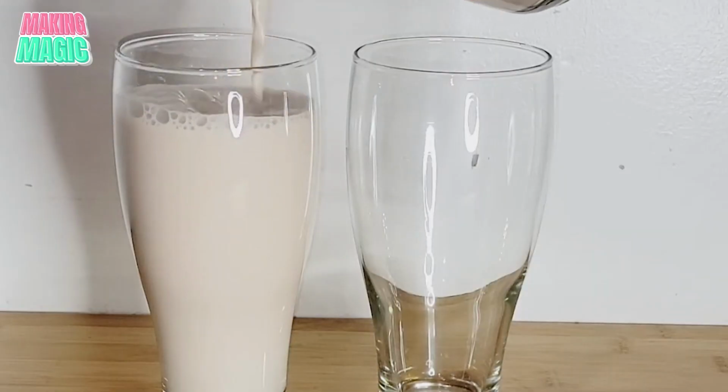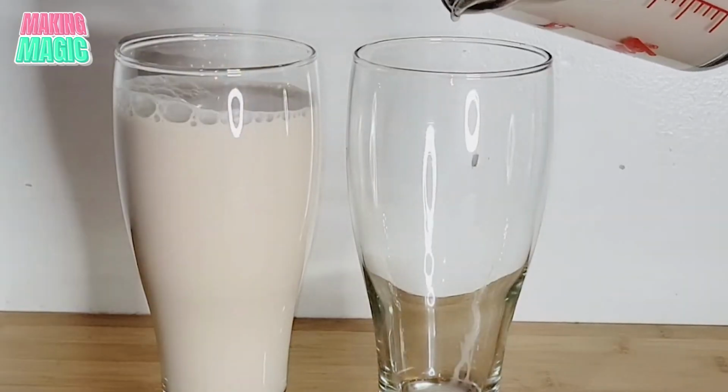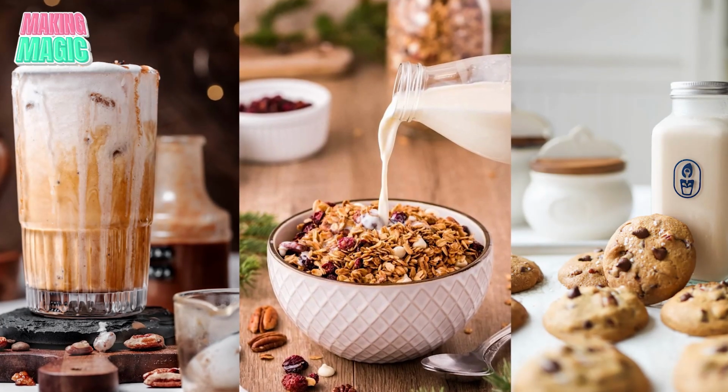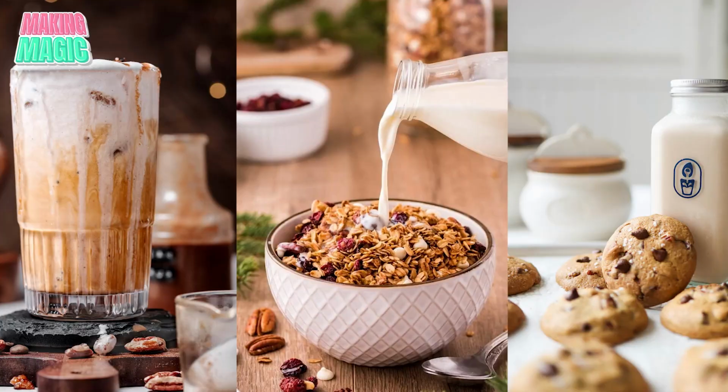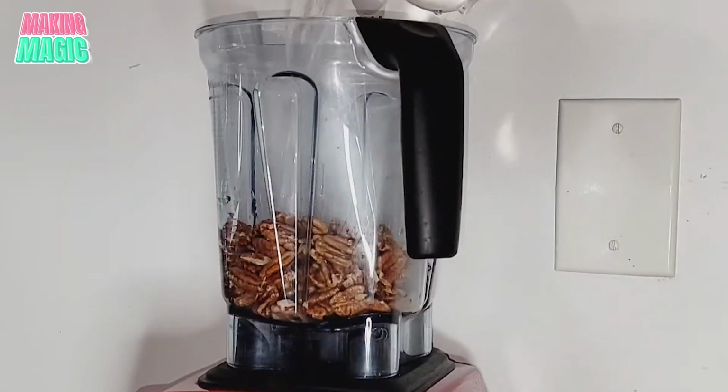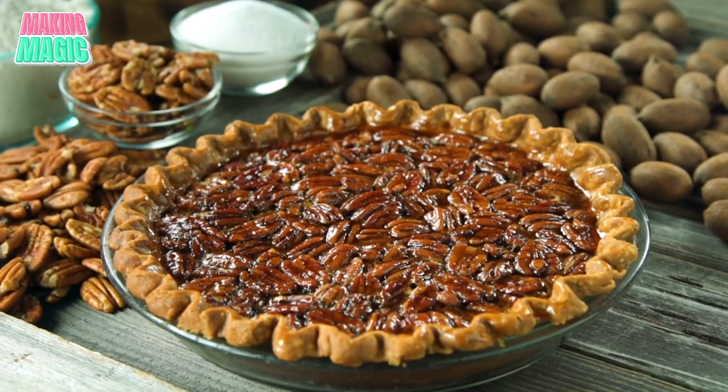And let's not forget pecan milk. Yeah, that's right. This dairy-free alternative is rich and a little sweet, making it a great option for coffee, cereal, or baking. Whether roasted, ground, or blended, pecans can be turned into a variety of tasty and versatile products that go far beyond the snack aisle.